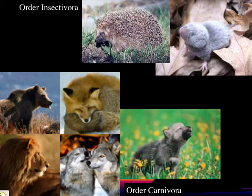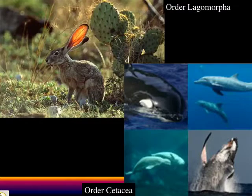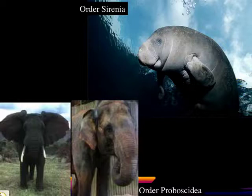Little hedgehog. Down below we have order Carnivora, so we have all the carnivores included in here. So we have a red fox, the wolf, the lion, the bear. Order Pinnipedia. So we have a pretty little seal here. Order Artiodactyla. We have a ram. Order Perissodactyla. We have a white rhino, I believe. Order Lagomorpha. We have this little jackrabbit. Order Cetacea. So we have the whales and dolphins.